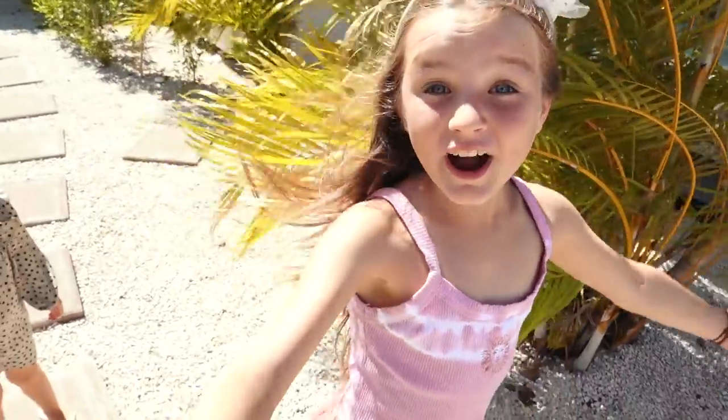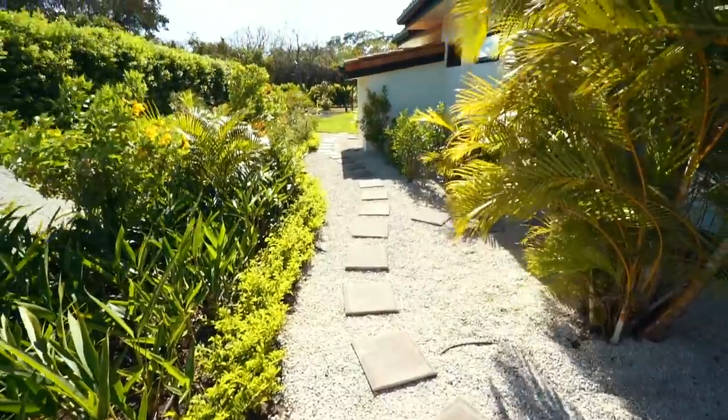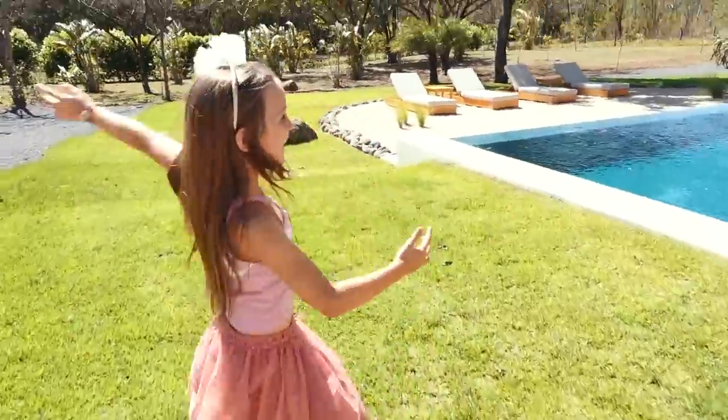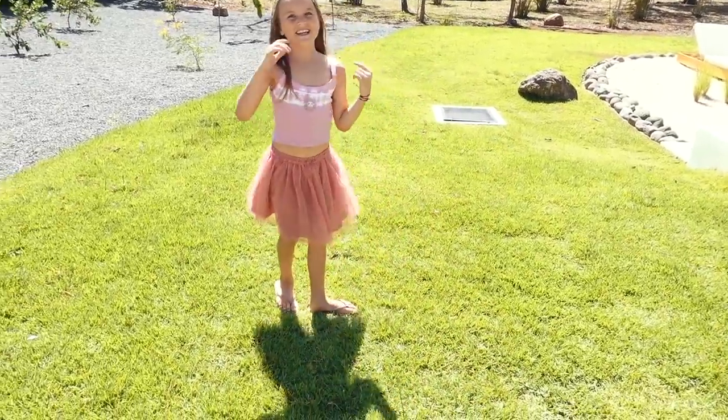Now you're in the front garden, but you can walk down this little path to get to the back. It's really cool. So you're walking down the side of the house. And here we are! The front garden. It's the back garden. Sorry, the back garden.